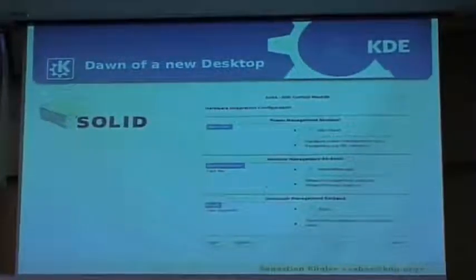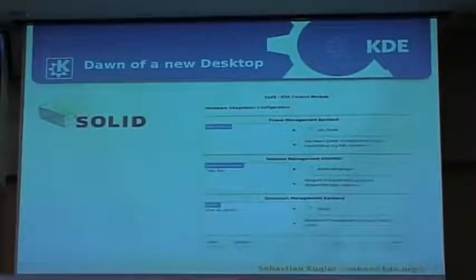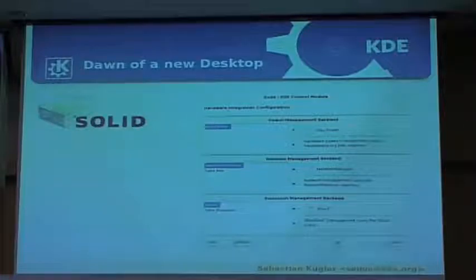We have different cases where we can use different backends. For power management, like checking battery state or suspending the machine, on this machine I'm using the HAL power management backend. Network management is done through Network Manager, and Bluetooth management is via the BlueZ stack. Obviously, this is a Linux system, so this might look different on other operating systems.